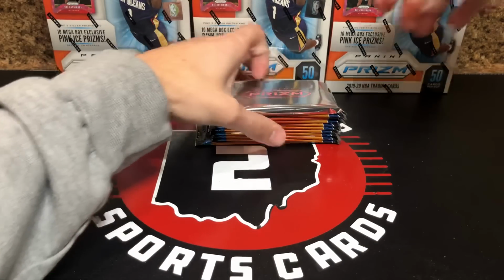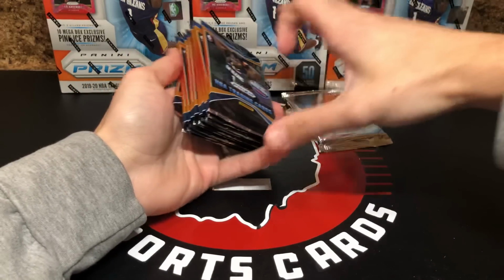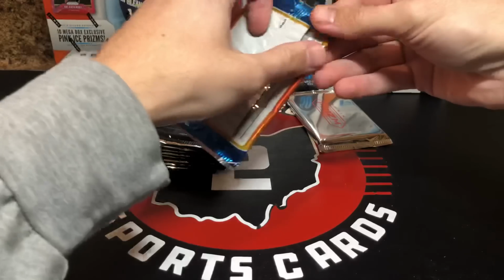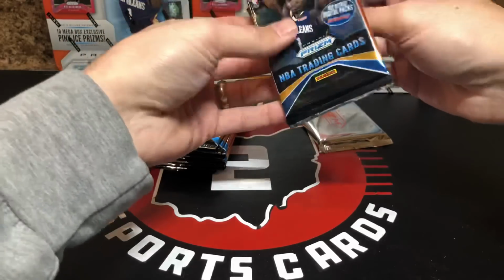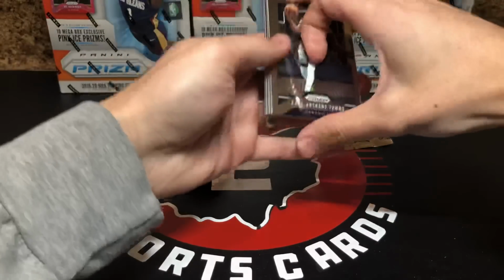So obviously, we want Zion in this, but at this point, I just kind of want to see what it looks like. I'm really excited. I mean, Prizm Basketball is finally here. This is going to be a huge product this year, so I'm really, really looking forward to this. Appreciate y'all watching. All right, let's see what we get.